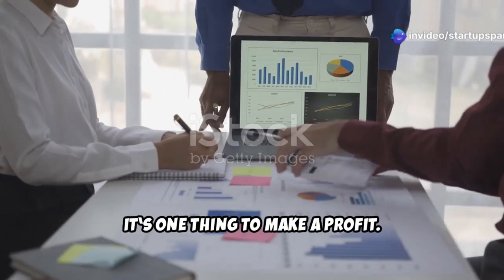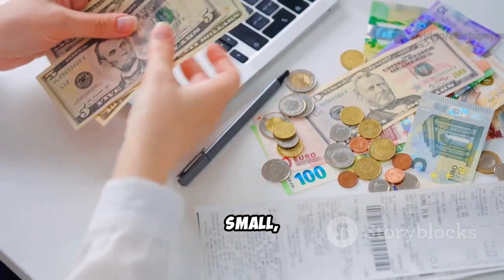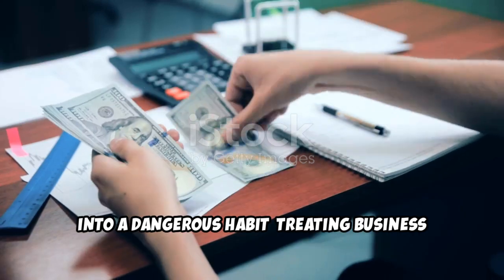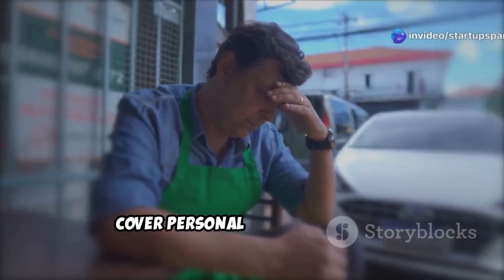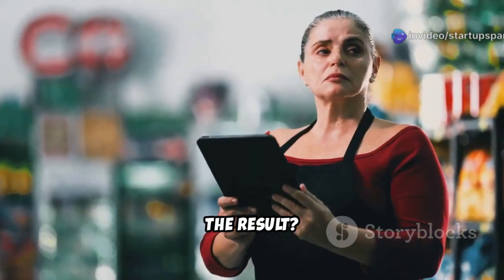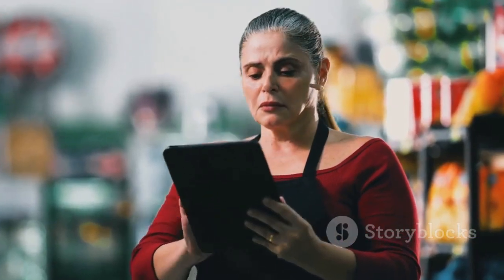It's one thing to make a profit. It's another to use it wisely. Many micro, small, and medium-sized enterprise owners fall into a dangerous habit, treating business profit like personal income. They spend it quickly, cover personal expenses with it, or let it sit idle in a business account. The result: the business remains stagnant, underfunded, and vulnerable to setbacks.